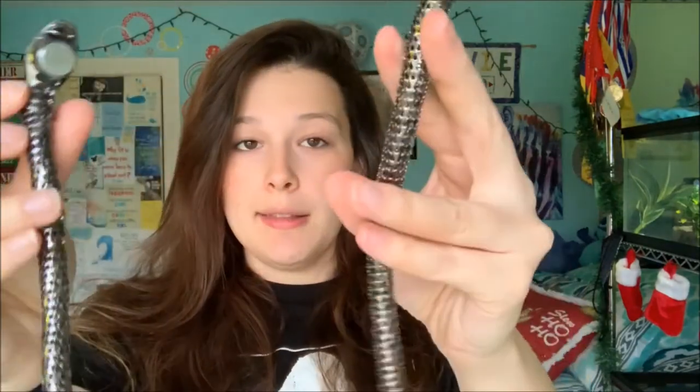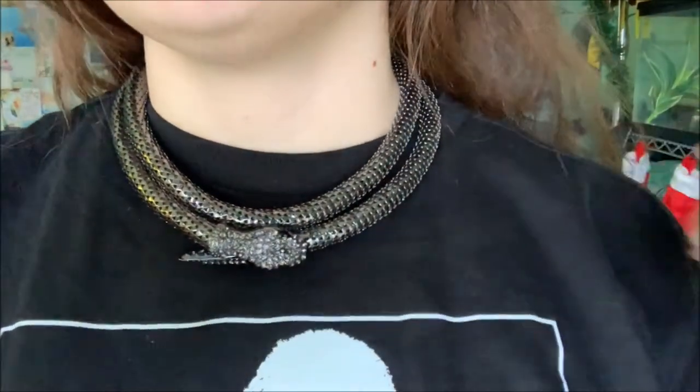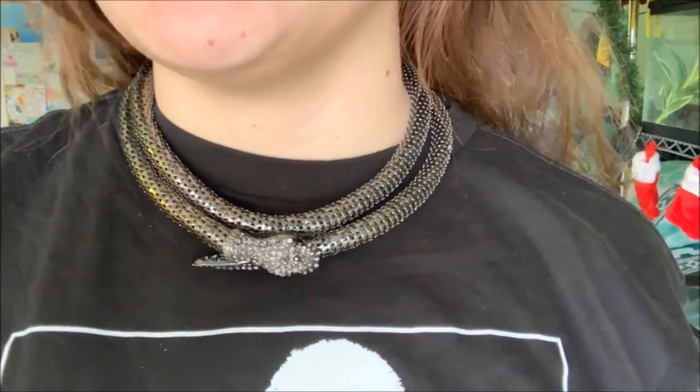Under the head is a magnet, and it sticks to any part of the body. It can be used as a bracelet or a necklace, though I'm still trying to figure out the best way to do this. But let me give you a closer look. So there we go, that's what it looks like as a necklace. My mom keeps trying to get me to wear it as a belt. So you can pretty much do whatever you want with it. It's just a very long magnetic snake and I love it.